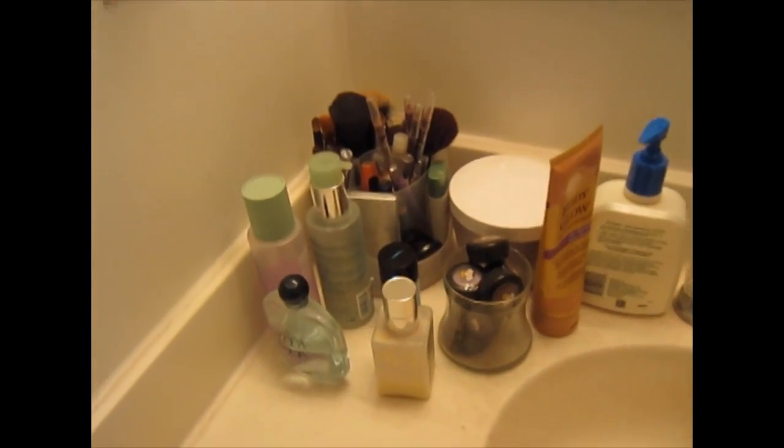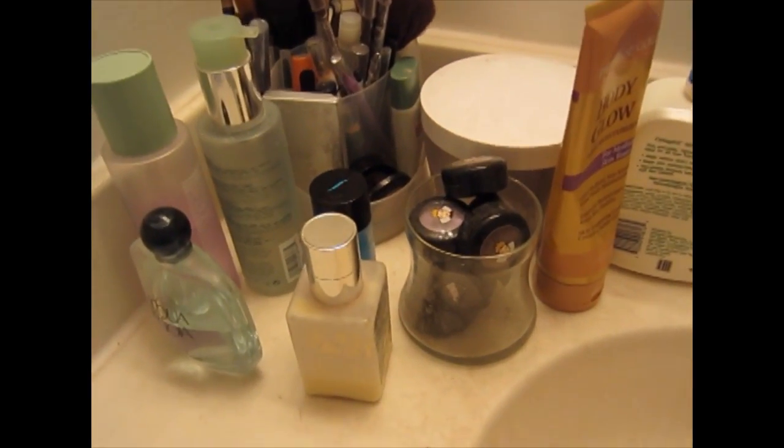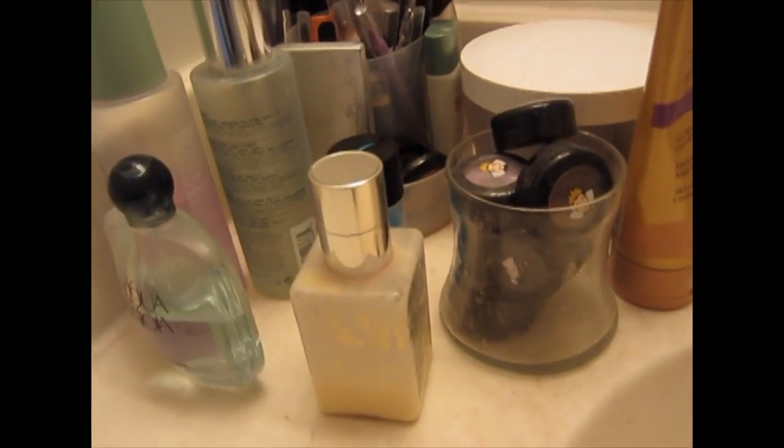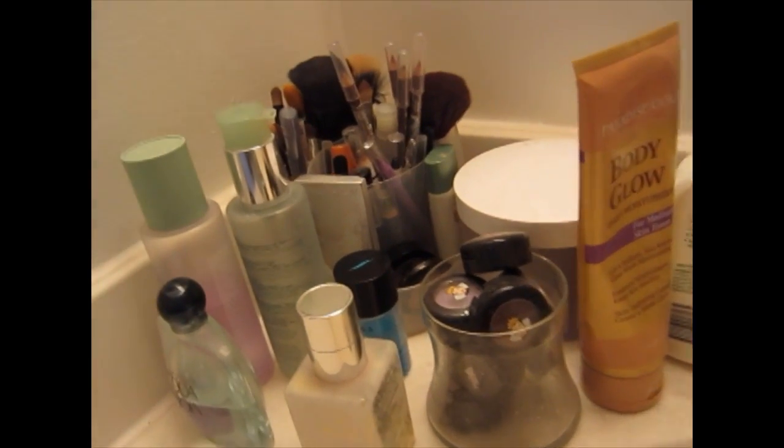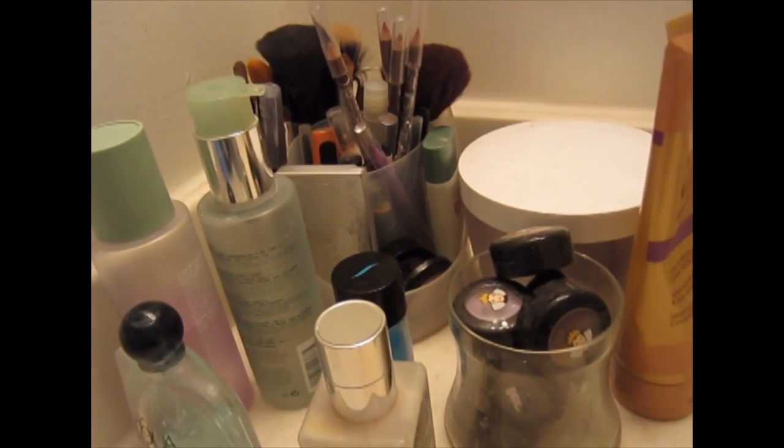Like I said, our apartment's small. This is the master bathroom here, and it's just the one sink. And one side is Chauncey's stuff, and the other side is my stuff. So this is the stuff that I use pretty much all the time. Obviously, it's not all makeup, but this is a good chunk of it.